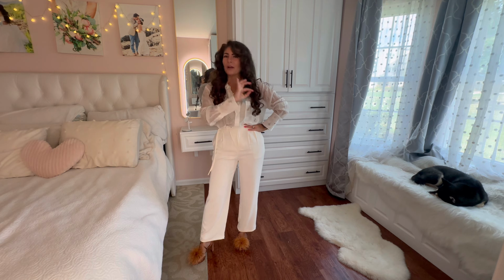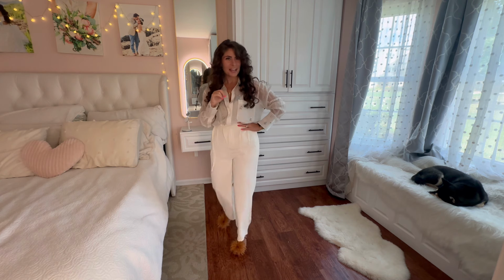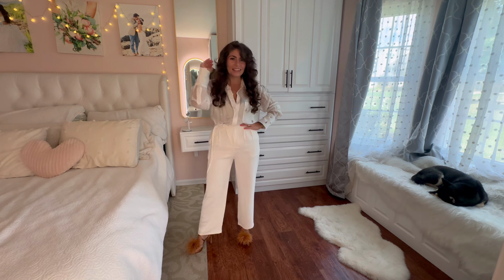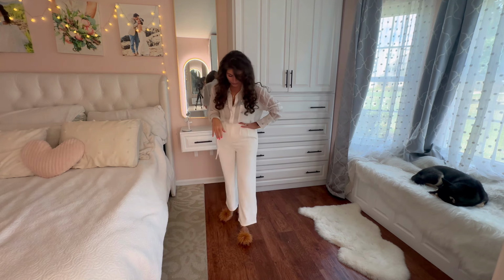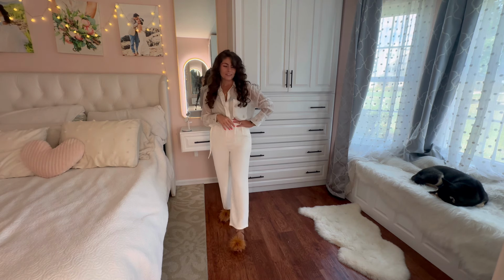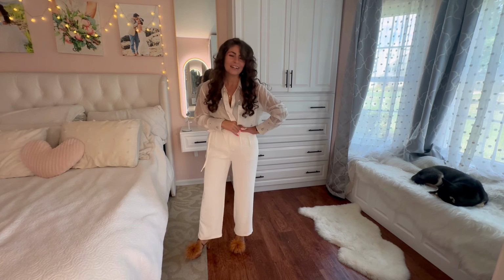But when you add just a little pop of color, something really fun, especially when it comes in the form of a fun shoe, I just think it really adds and elevates a look to a whole other level. And these shoes in particular, I love them. They're Sam Edelman. I got them on sale. They have them in almost every color.